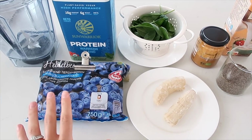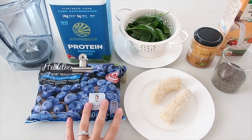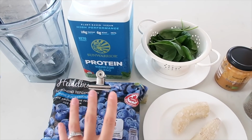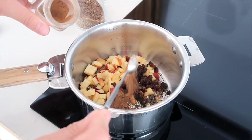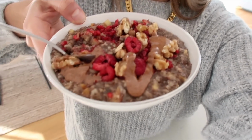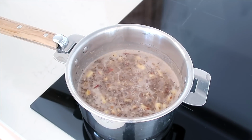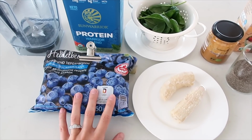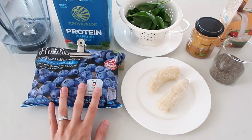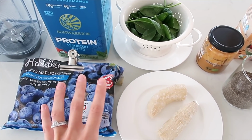Okay, so for breakfast, I've been really into two different things. So either a smoothie, which is what I'm gonna do today, but I've also really been into, I call them, my superfood oats. I shared that recipe in a few videos back, and that's something that I've been loving as well. But I like to switch it up just to keep it interesting. I will have that recipe linked down below if you guys want to check it out. I would highly recommend it. But this morning I'm into doing a smoothie. I actually have a few errands to run in a little bit, so this is a nice quick breakfast as well.